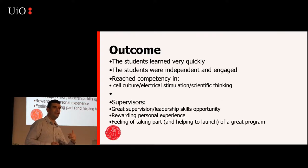For us, it's an amazing opportunity to develop our skills as supervisors, and to develop some leadership skills. It was rewarding to see these young people growing so fast, who are going to be our future researchers, especially in this area that is so needed, people at the interface between biological science and physics. And finally, the feeling of taking part and also helping to launch this great program, because it's a privilege for us to be the first ones to participate in this, and for sure it has a bright future ahead.